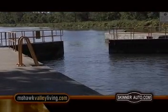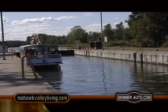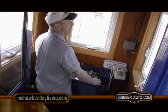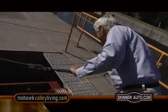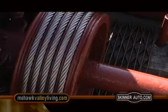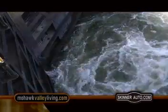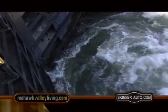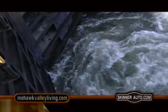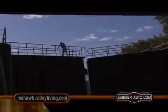A lock enables a boat to pass from a section of canal at one water level to another at a different level, under the watchful eye of the lock operator. Our boat tour ends here as we watch from above as the cruise ship is lowered. The rush of water is thrilling to see and hear. Be sure to experience the Erie Canal this fall, both on board and on shore.